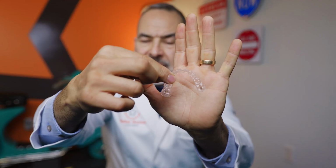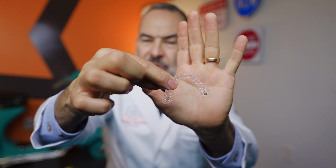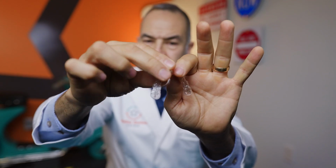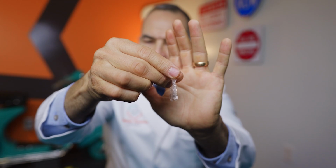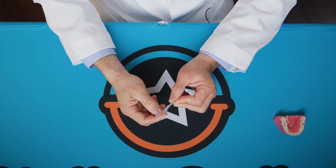And here's a demo of an aligner that's been flicked and chewed. If you see on this side, you see how it's wider and flattened and the ridges are gone? And I'm going to rotate this. You see how thin it is compared to the other side, which is the correct. Once it's flat, you see right here, that's the edge that digs into the tongue.